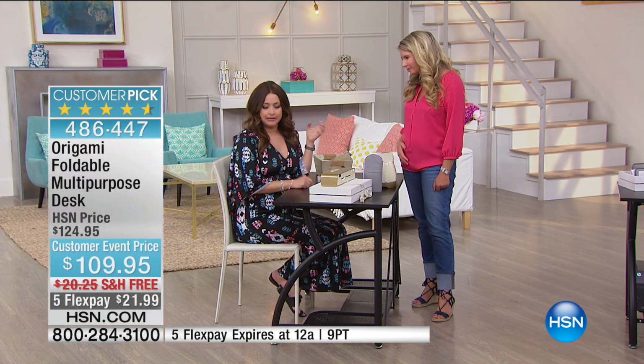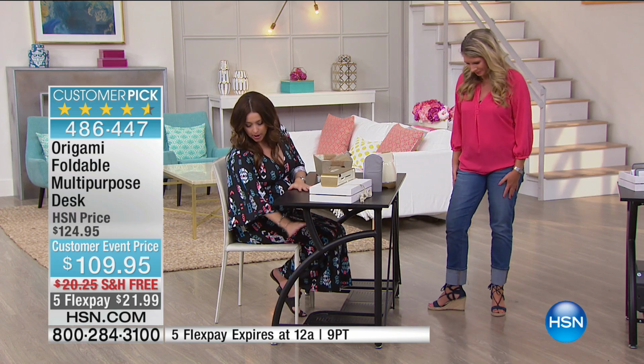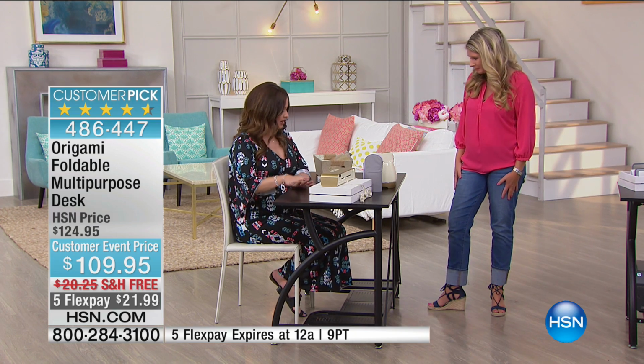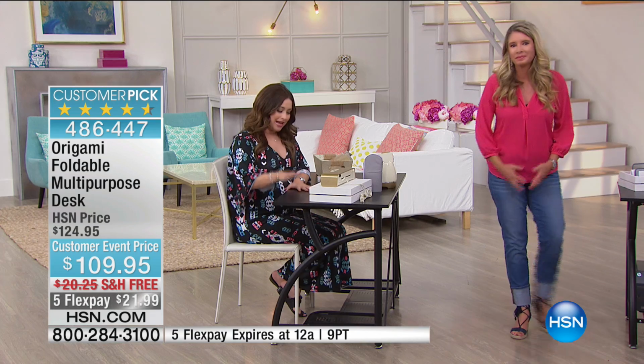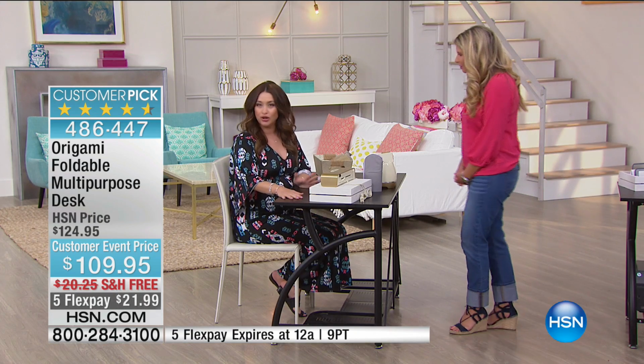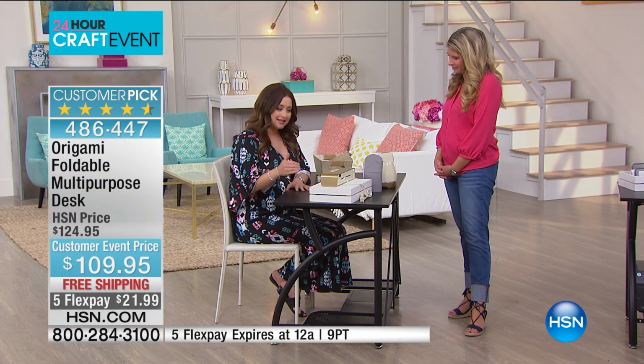And it's a very sleek design too. The entire thing is black, wood on the top, steel on the bottom. So it's just got a very sleek look to blend in with whatever your decor is. You instantly have a station for all of your crafting, for all of your office and organization, a desk that comes to your door. And a lot of us were like, I'd love to have a new desk, right?